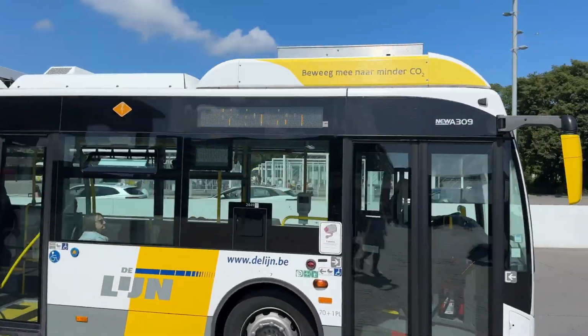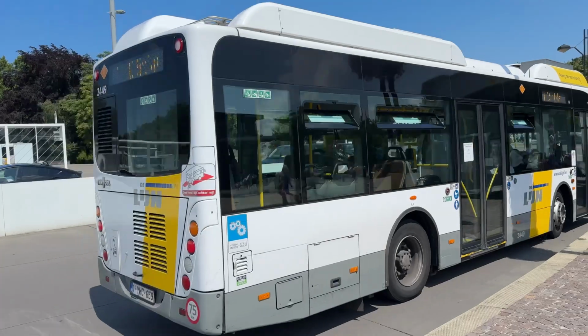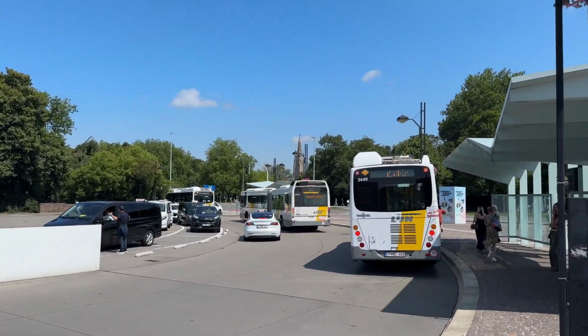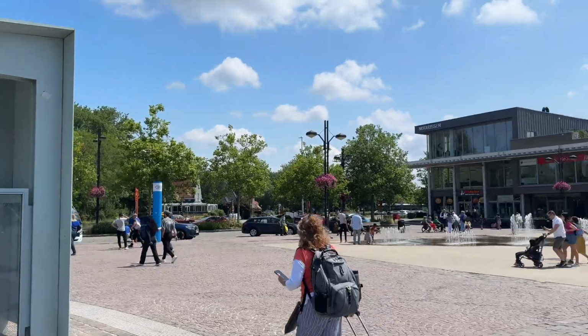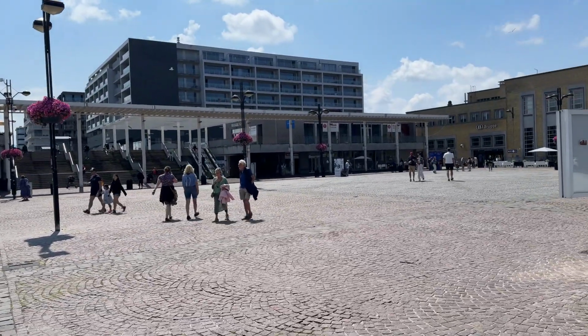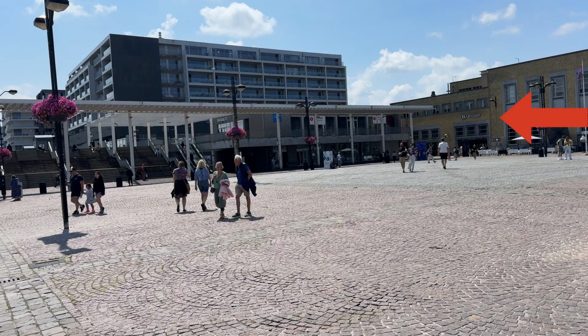We walked out to the street, and there are lots of buses out here and taxis. It's a really small town. Up in the distance, you see a spire. Looking back, we can see where we came out of the train station. It's almost invisible. It's tucked away back in there. There it is. And that's the train station we came out of.